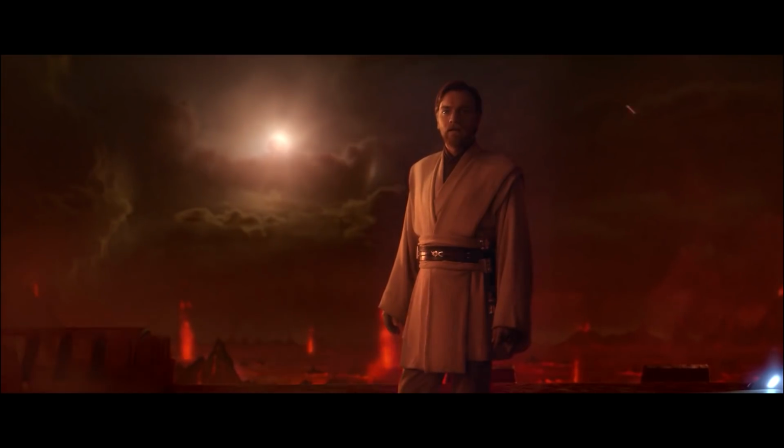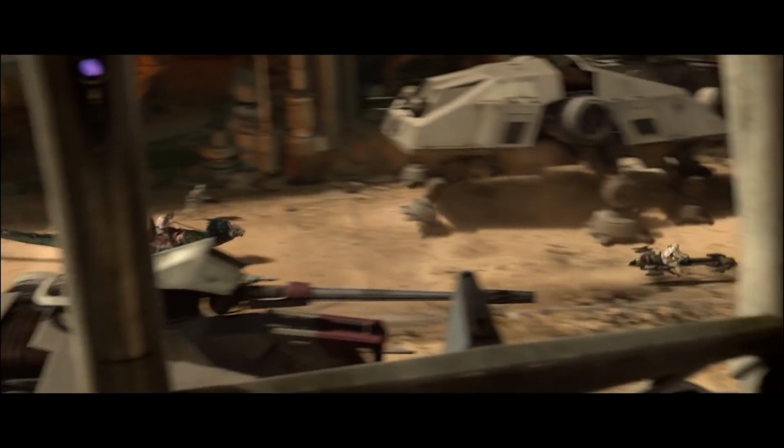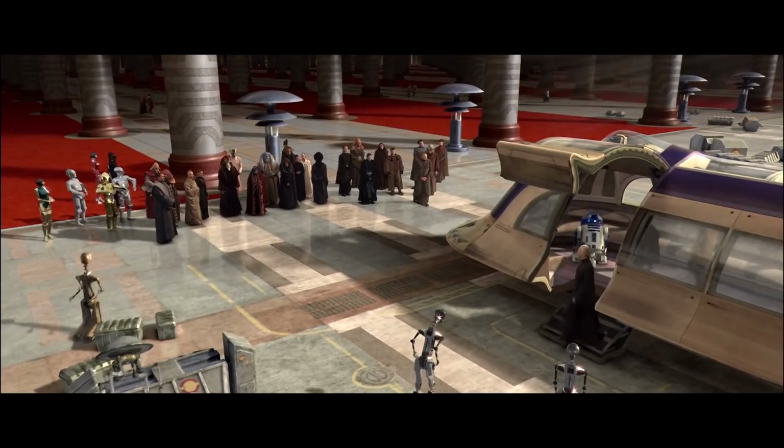And Revenge of the Sith is just such a good movie. There are so many little details. Like yesterday I was watching a scene for something and I noticed this cute little droid. He's just sort of moving luggage, and there are at least 3 different luggage droids in this scene.